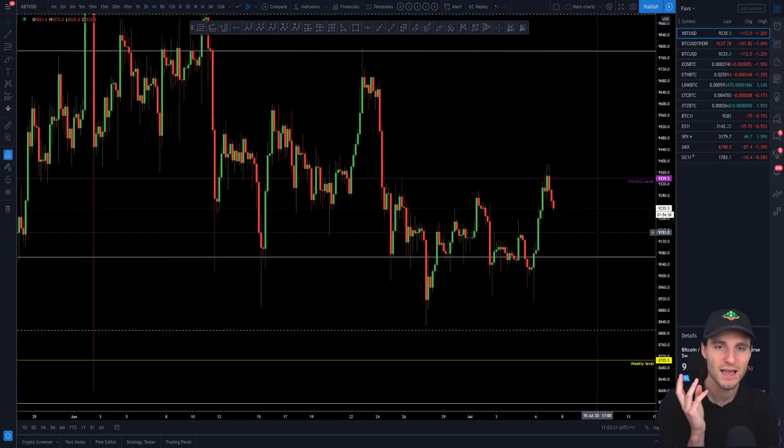So it's not like we're saying this is 100% guaranteed, like this is definitely going to happen. No, that's not what we're doing. We're not that naive as traders. We are just trading the probabilities, and we are just taking the highest probability trades. That's where you want to strive towards, I think, as a trader.